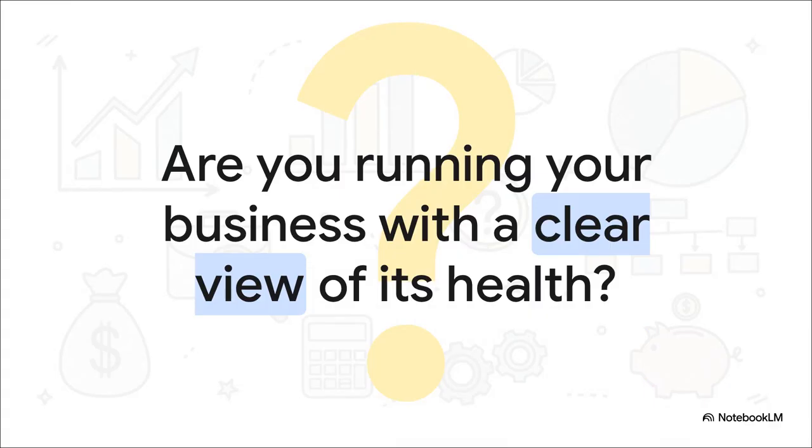Does this feel familiar? I bet it does for a lot of entrepreneurs. You're working like crazy, sales are coming in, but you kind of feel like you're flying blind. You've got all this data, all these spreadsheets, but what does any of it actually mean? It's like you're in the cockpit of a plane, staring at 100 different dials, and you have no idea what they're trying to tell you.